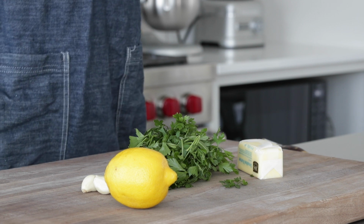And I can already tell the success of this dish is going to be all about the mise en place, or everything in its place. It needs to be prepped and ready to roll because there are so many different components and so many different cook times. So the first thing we're going to do is make that butter that goes in the inside of the chicken.